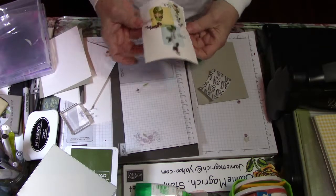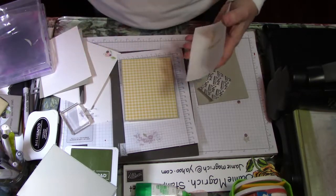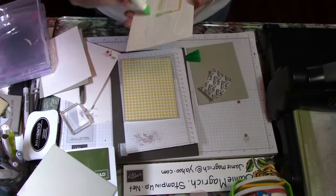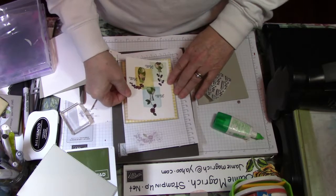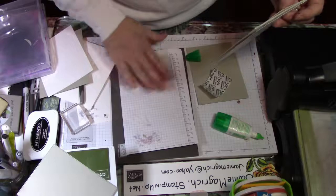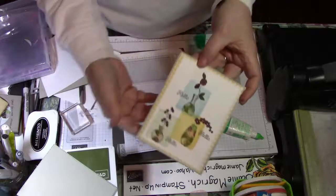Okay, then we're going to adhere this to the front of our card. You could add a ribbon if you want. You could add some sequins. Center it up in there. There's no adhesive. There we go. There's today's cards.